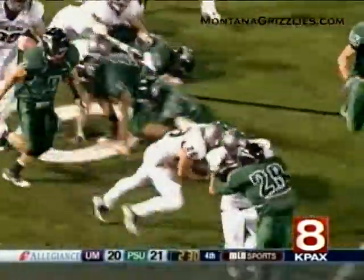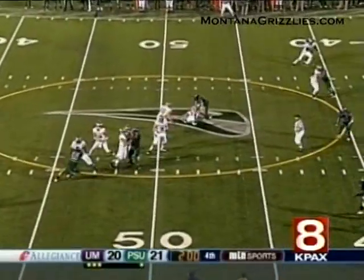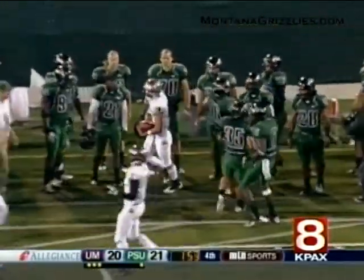Finds a little bit of room, still on his feet, out across the 35. Roper steps up into the pocket. Now he's going to scramble. He's got some room on the far left side. More than enough for a first down, out of bounds at the Portland State.